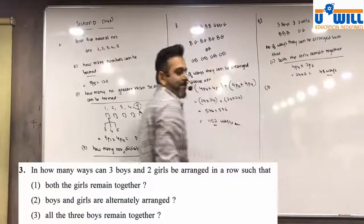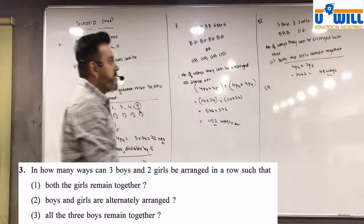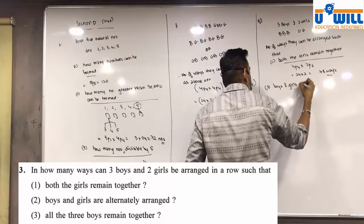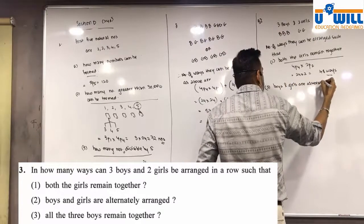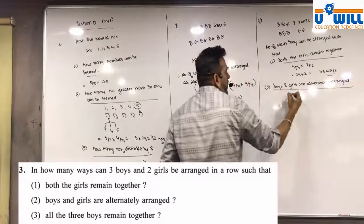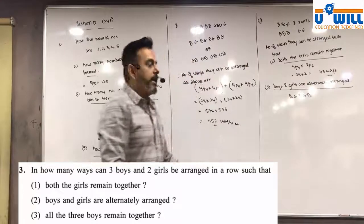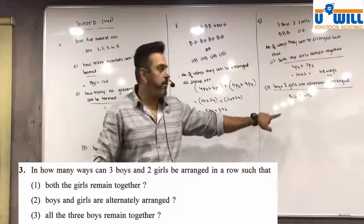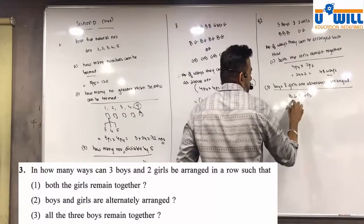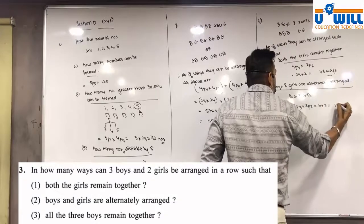Second, boys and girls are alternately arranged. So what's the arrangement? Boy, girl, boy, girl, and boy. Can it be other way around? Not possible over here. Is this clear? So, which is equal to 1, 2, 3, 3P3 into 2P2, which is 6 into 2, which is equal to 12 ways.